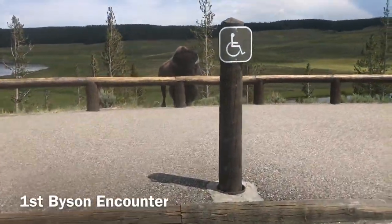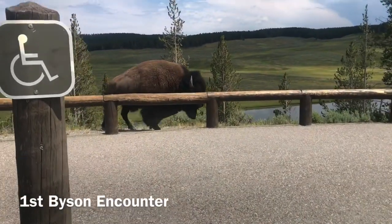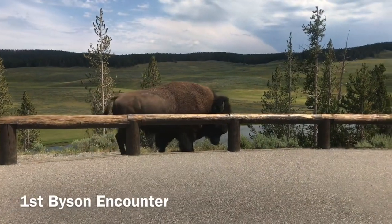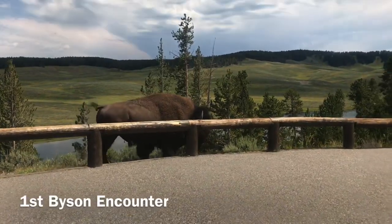While we were driving the road, we saw a bison across the fence. This is a bison, B-I-S-O-N.